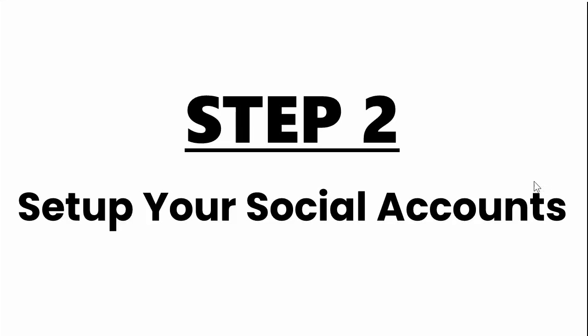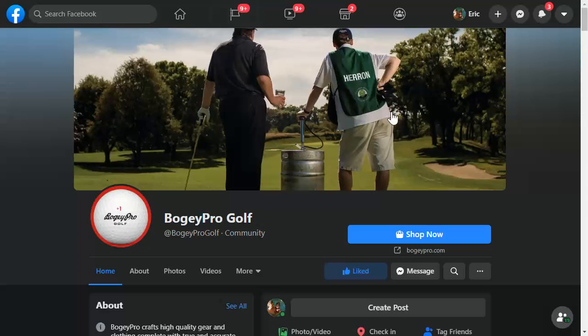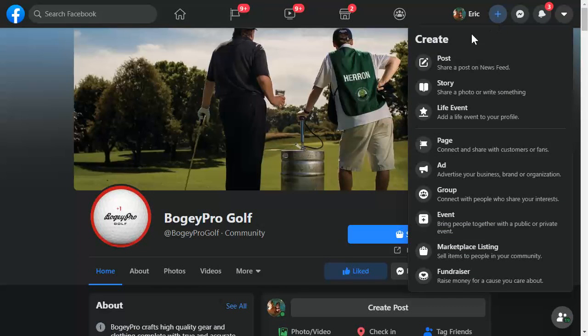All right, so let's get into step 2, which is to set up your social accounts using the name that you created in step 1. And this is pretty basic. All you got to do is go to Facebook, create a page, create a name, put an image on the cover photo, an image for your logo. It doesn't have to be your actual logo right now. You can always change your logo down the road, but you just want to set up your social pages so you actually have those for later use.